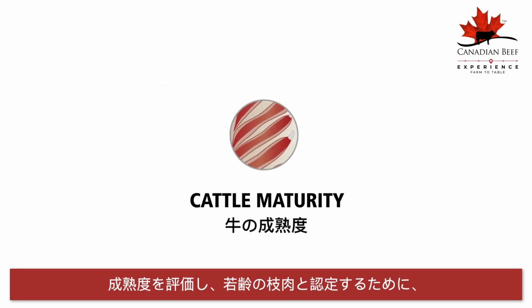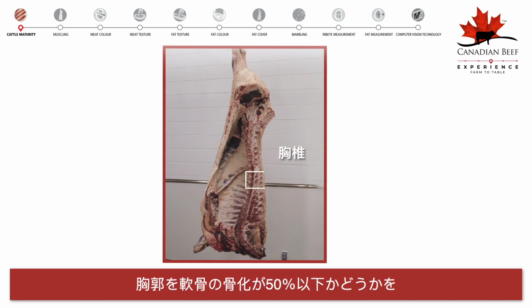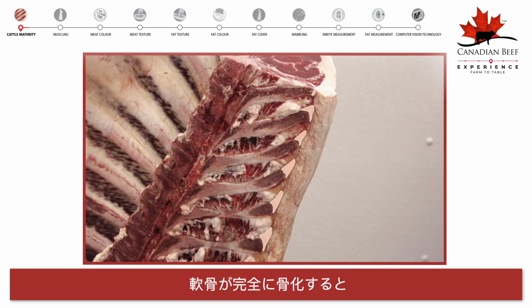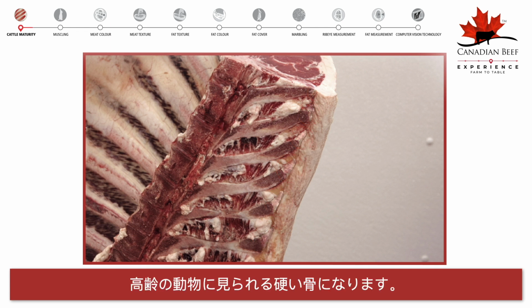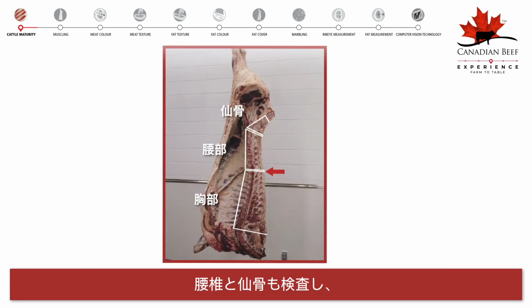To assess maturity and qualify a carcass as youthful, an examination is conducted of the bone structure in the split carcass. The thoracic vertebrae are assessed to determine whether the cartilage is 50% or less in terms of ossification. Once cartilage is fully ossified, it becomes hard bone, which is seen in older animals. The lumbar and sacral vertebrae are also examined to determine how much hard bone is present.